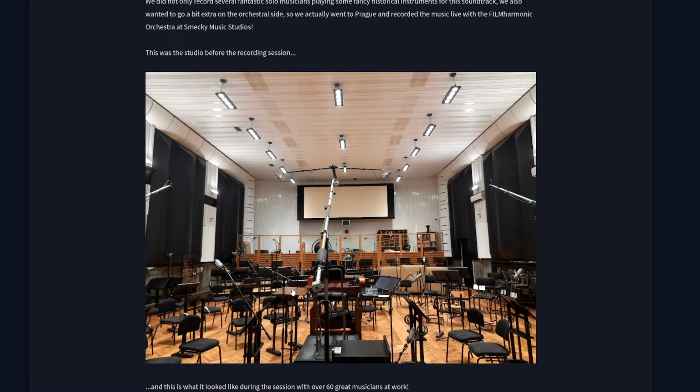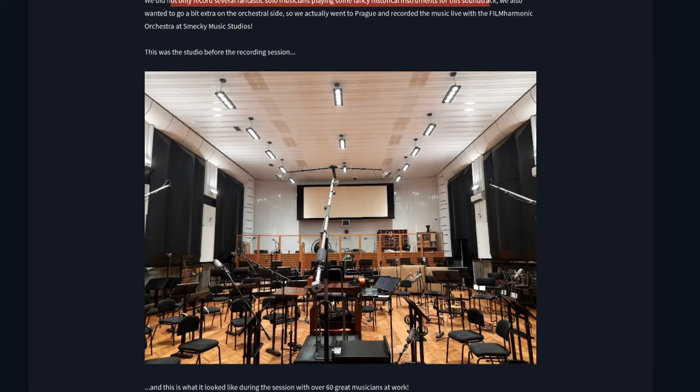As you can see here, there's again an orchestra. They did not only record several fantastic solo musicians with some fancy historical instruments for this soundtrack.